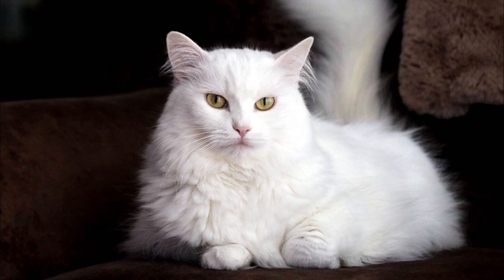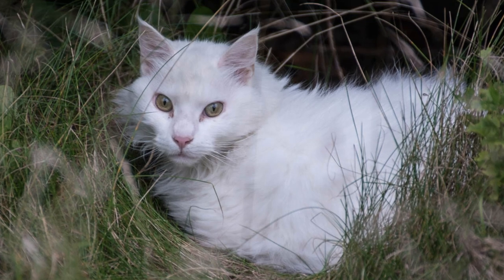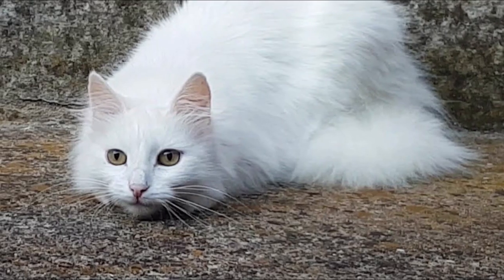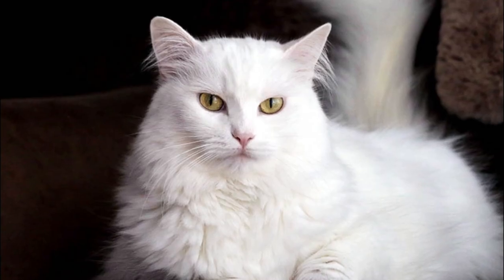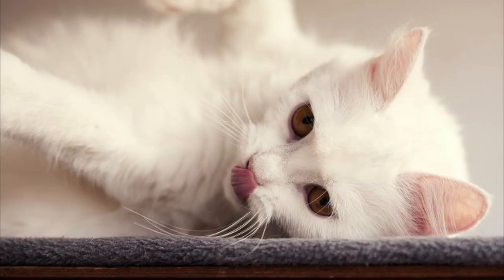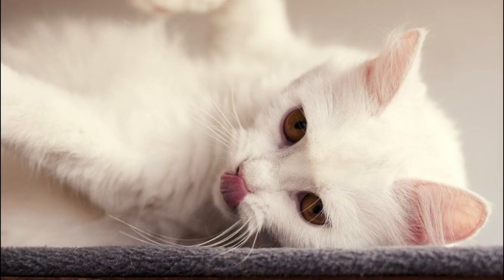But if you choose this cat, remember to keep them entertained, because if you keep them entertained, they'll keep you entertained. So have plenty of toys around, play with them, and they will be loads of fun for you and your family. This is an outstanding cat that just wants a home and just wants to be loved. So if you're looking for a cat, the Turkish Angora is an outstanding cat and one that you should consider.